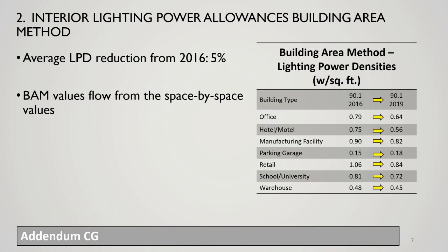The space by space values all flow into what is known as the building area method. So if you are not interested in breaking down your entire building in each composite, in different space, you have a single value for a given building type. Again, because the space by space values were roughly a 5% average, the building area is also roughly a 5% reduction. This was modified in Addendum CG.